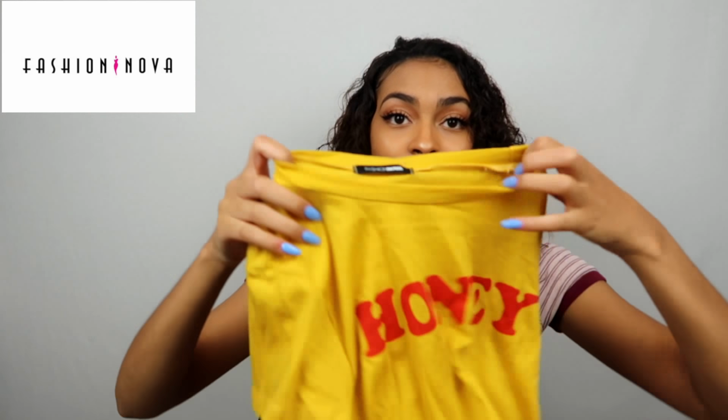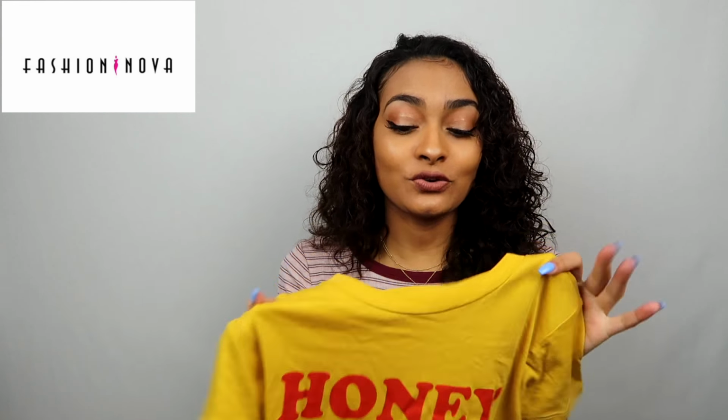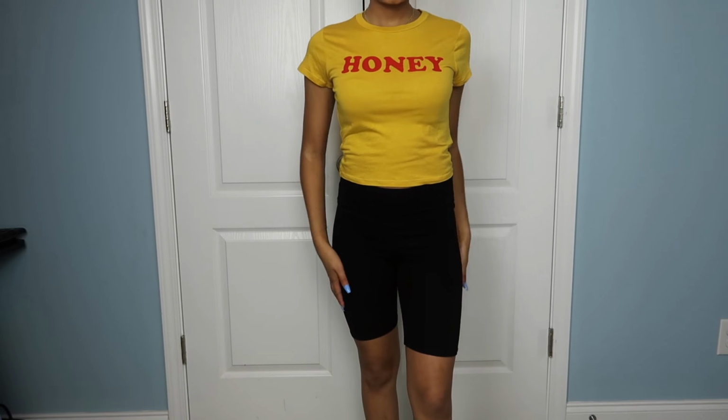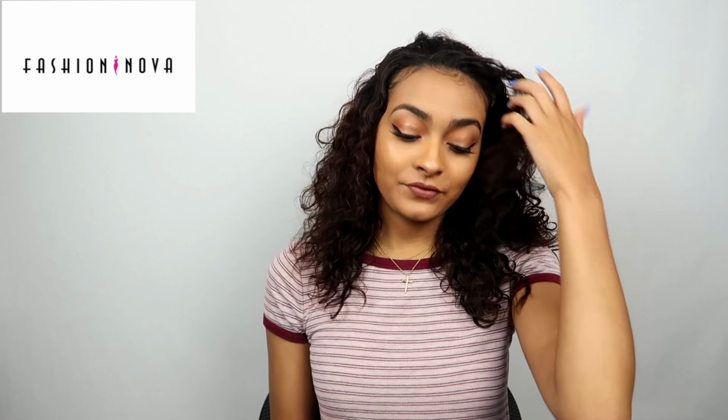Last shirt I got from Fashion Nova is this, and it is called Honey. And I've been wanting this shirt forever. Like, I see this on Fashion Nova and I'm like, I want to get it, and then I never get it. So I finally got it and I'm obsessed with it already. It literally just says Honey, and I just think it's a really cute shirt. The last thing is from Fashion Nova.